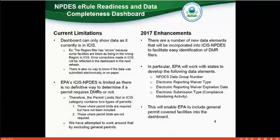So moving to the other side for enhancements, our plan to work around that is we will be including new data elements, and they're listed here on the second bullet: NIFTY's data group number, electronic reporting waiver type, and several others related to that. With those new data elements, we're hoping that early next year we will be able to differentiate which permits should actually have limits in ISIS and which permits do not require limits in ISIS. At that point, we will be able to include general permit covered facilities in the dashboard as well. They're currently restricted because too many of them fell into this second category where the permit limits were not required. So once we sort that out, we'll be able to add all of those permits in and have a more complete dashboard. Devin?